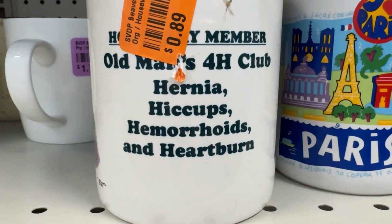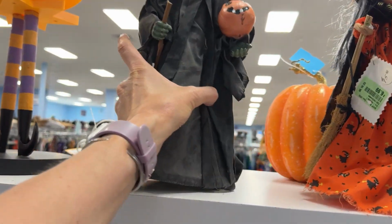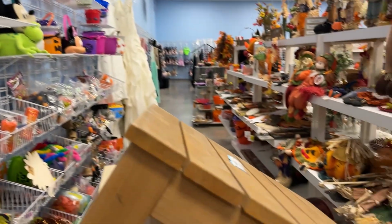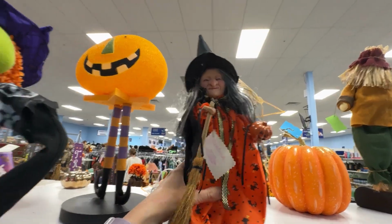How funny is this coffee cup? I did pick up this little witch, and she sold yesterday to a customer who had little kids who love to decorate for Halloween. This one, however, I left. I thought she was a little bit too creepy. What do you think? Should I have gotten her?